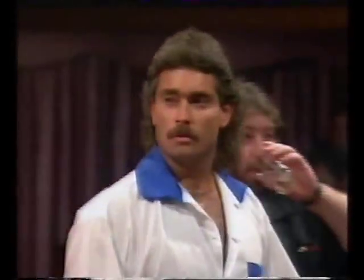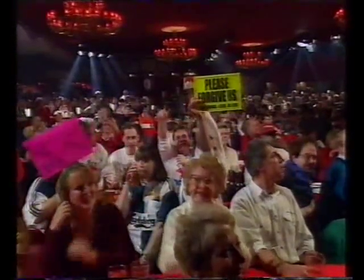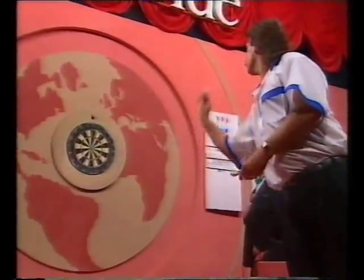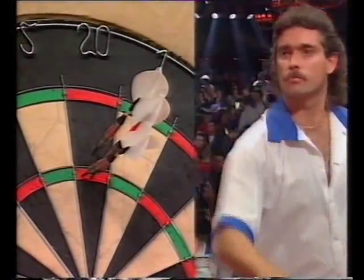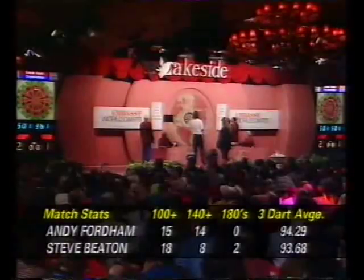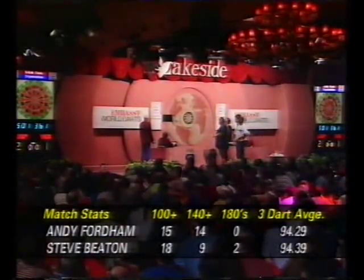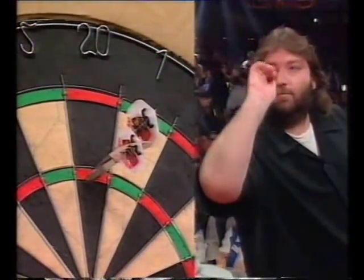The Beaton Brigade. 2-1 in sets. 12th set, first leg. Steve to throw first. Game on. What an incredible leg there from Steve Beaton. He's registered now 311 darts. 140. Well, look how Beaton's moved up. 94.39. Andy Fordham, 94.29.